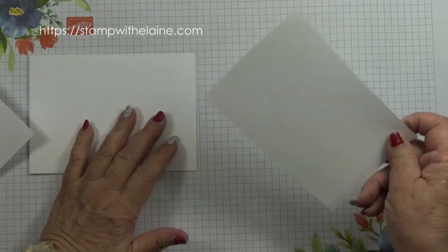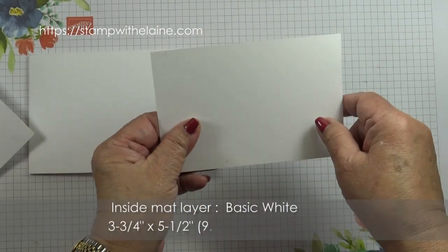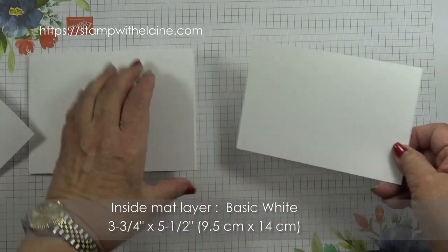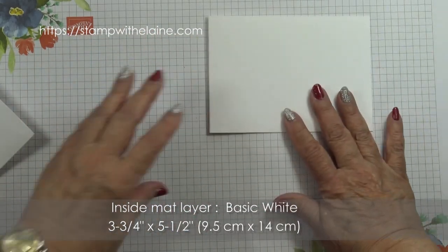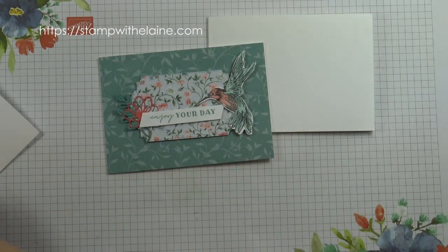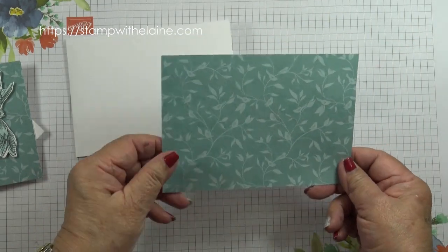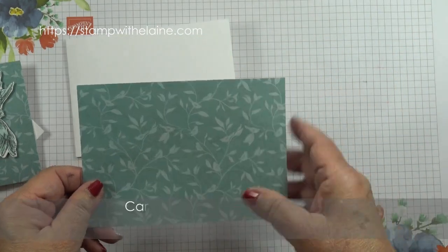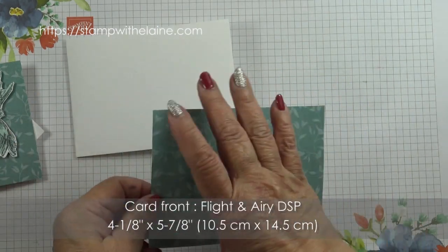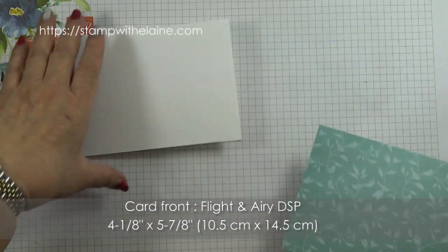This is an inside matte layer which measures 3 3/4 by 5 1/2. In metric, that will be 9.5 by 14 centimeters. Now, out of the designer series paper that you can get free, the Flight Airy designer series paper from Sale-a-bration, you want to cut a piece that is also 4 1/8 by 5 7/8, or 10.5 by 14.5 centimeters.